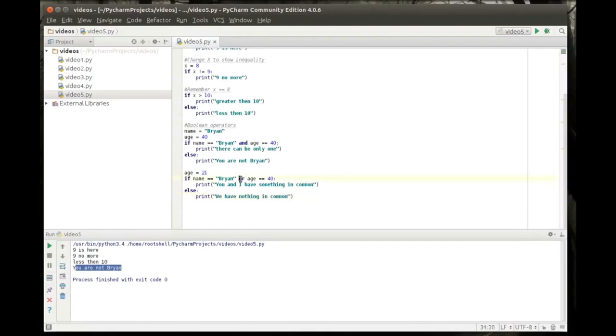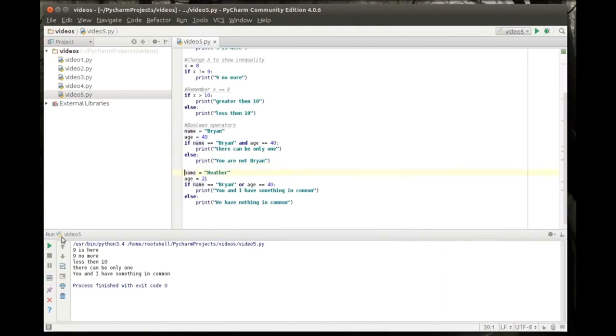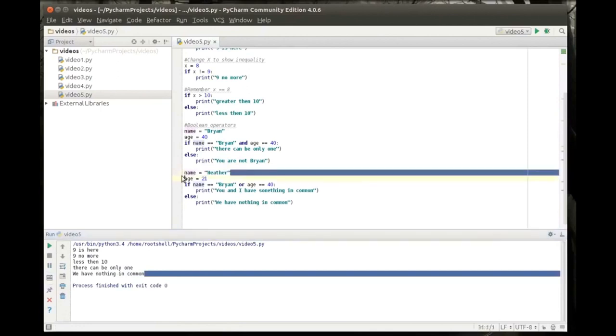So we're going to OR here. And in other languages, it's this double bar. But in Python, it's just the word OR. We're changing age to 21, so now it's not going to work with the AND. So you're going to say either the name is Brian or the age is 40. If so, you and I have something in common. Otherwise, we have nothing in common. You and I have something in common because name's still Brian. Now, if I change this name, you and I have nothing in common. You can see how that kind of works.